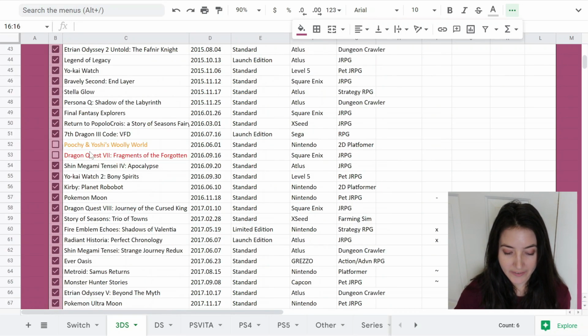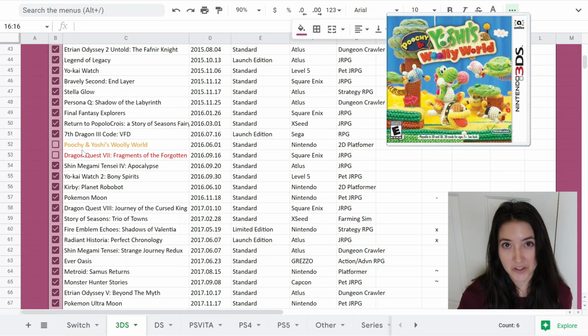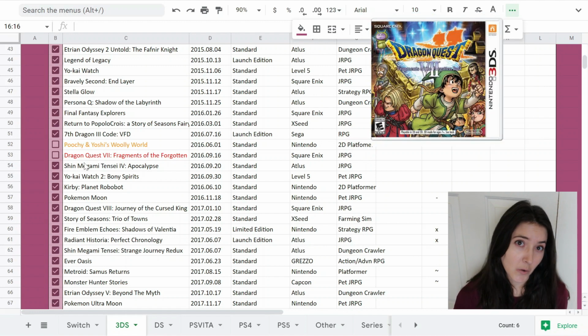The further we scroll down here, we have Poochy and Yoshi's Woolly World. Again, you can get that around MSRP at the moment. This might change in a week or so. I'm trying to just find a good copy that's not a World Edition at the moment. And then we have Dragon Quest VII here, Fragments of the Forgotten, and this is highlighted in red because it's basically double or more than MSRP.